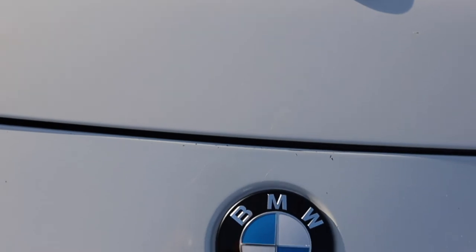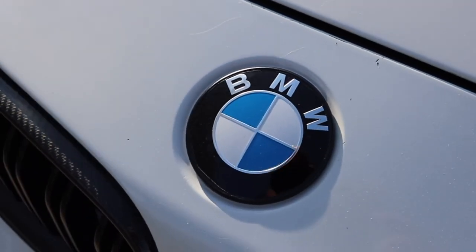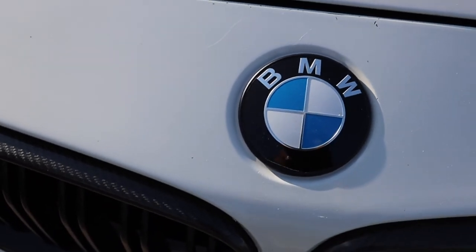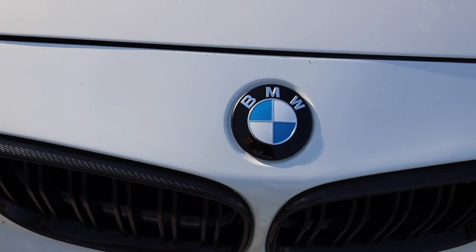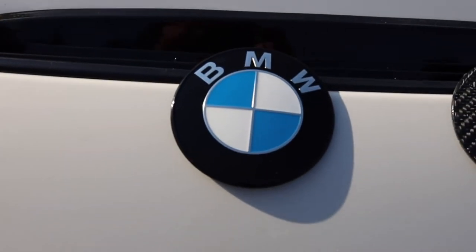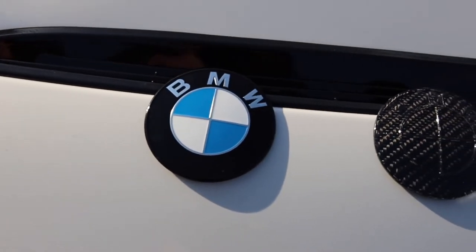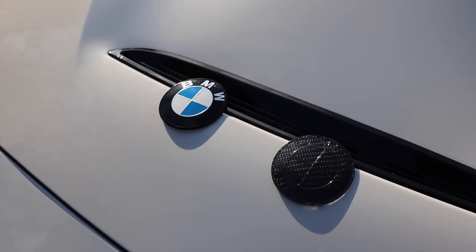So a while ago I had made my attempt. I took off the OEM badge and just vinyl wrapped it myself just to see how well I could do. It came out pretty well, but it probably looks a lot better in camera, in pictures and videos and whatnot. Honestly, compared to the custom badge from Impulse Design, it kind of looks terrible. This badge from Impulse Design looks really, really nice.